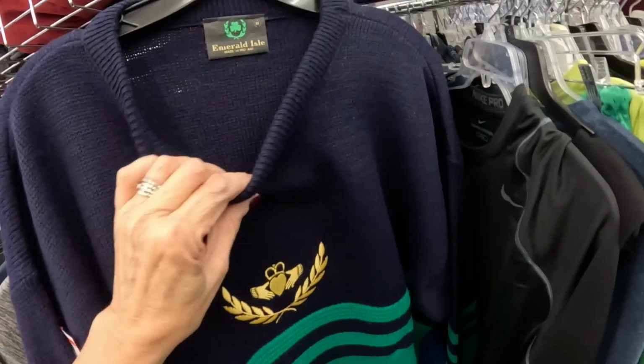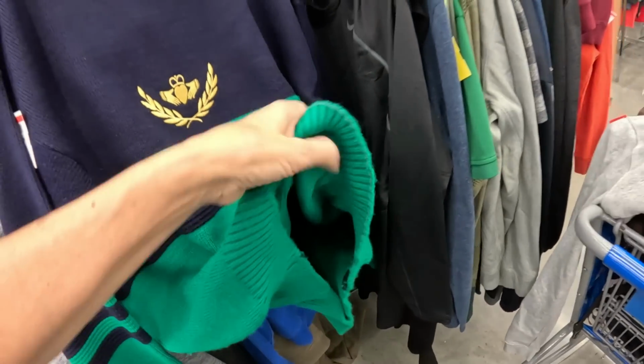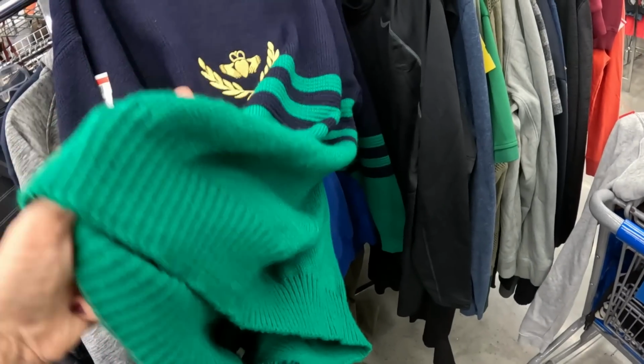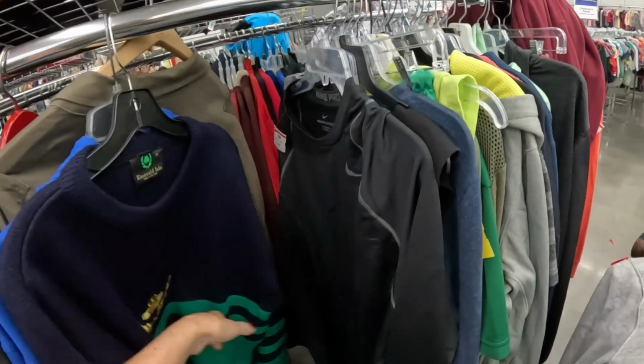I'm thinking this is probably made of acrylic. Now, acrylic isn't always a bad thing, but it does have a tendency to get pilly on certain items. Yeah, I'm going to have to leave that one behind. I don't have time for shaving sweaters.